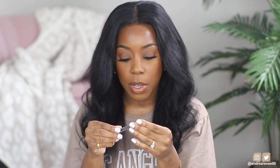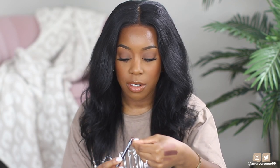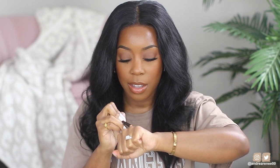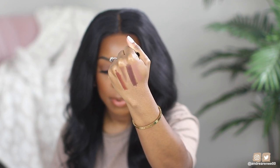Really good. Okay, let me see what Cocoa looks like. I wanna say, do I have Cocoa? Girl, that's how you know you have too much, because you don't even remember. Let's see. Oh, Cocoa looks red. Oh, it's actually pretty though. Yeah, I don't have this color. It's definitely a terracotta red looking color, but it's really pretty. So that is everything that I picked up from CVS.